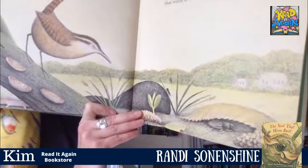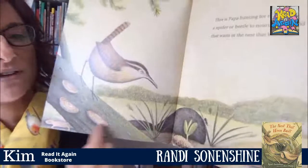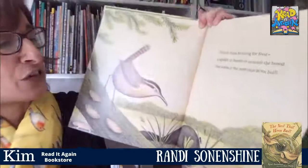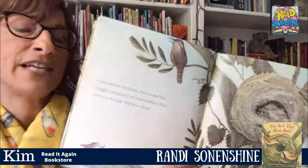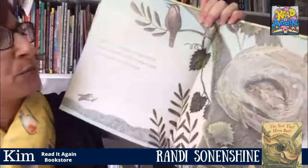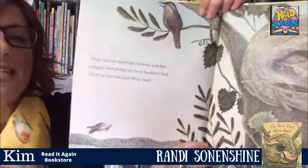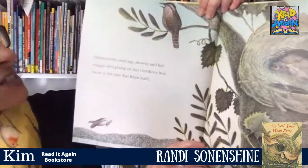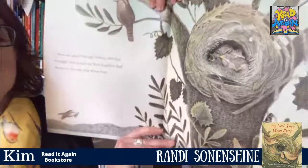Uh-oh, there's the ant, but who's hiding under that leaf? Looks like a beetle, and there's a salamander over on the other side. And I know they're saying, don't eat us, don't eat us, don't eat us. When the babies are born, they don't eat a lot of seeds or things like that. They eat a high protein diet, so live things. I watched a mama feeding one yesterday, and she had a big fat, bright green larva that she was feeding her babies. These are the nestlings, drowsy and fed, snugly and plump on their feathery bed, warm in the nest that Wren built.